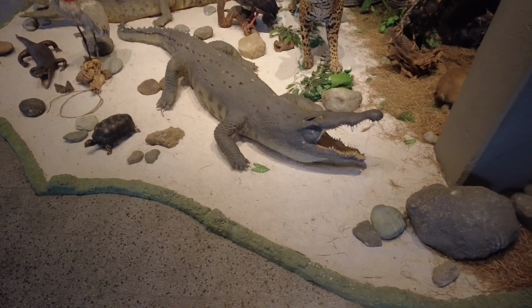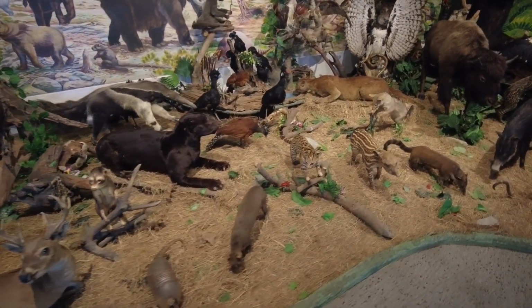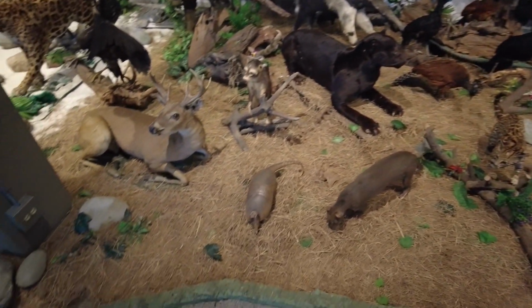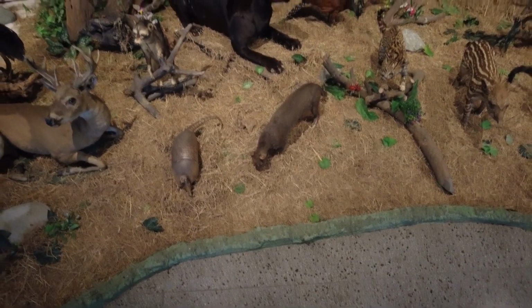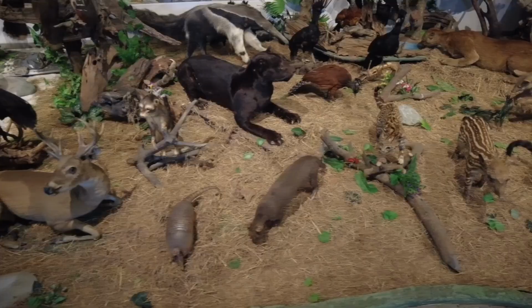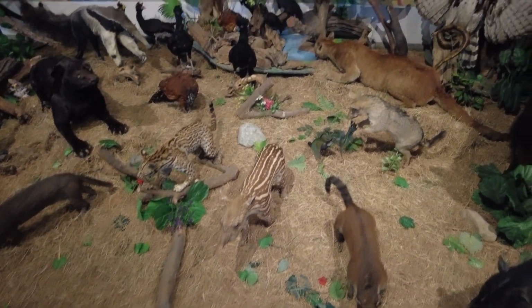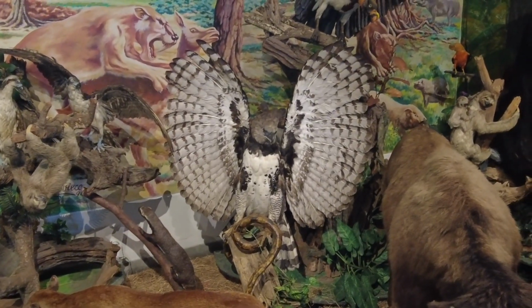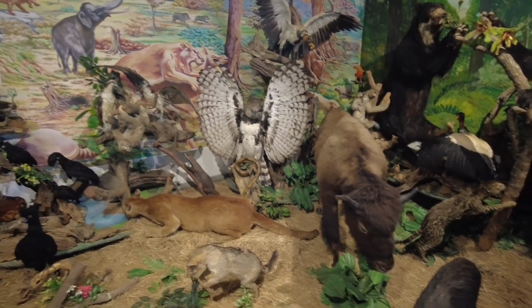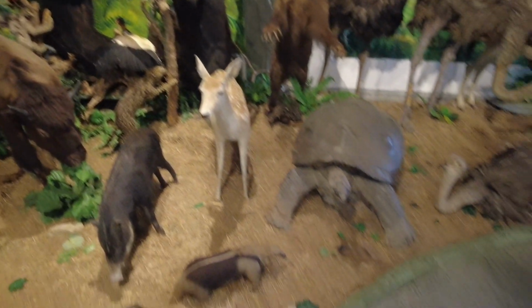Jaguars, crocodiles, two creatures that I would not want to run into out in the wild. Many, many more here. Deer, armadillo, some sort of little cat, some sort of big cat. Crazy giant eagles and a bison and some bears. Man, this is an incredible collection.